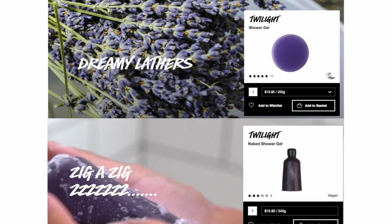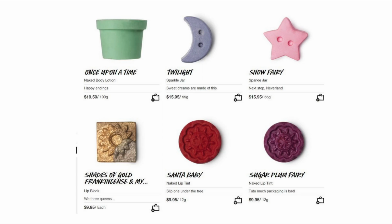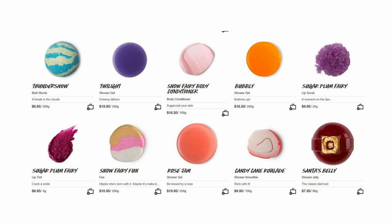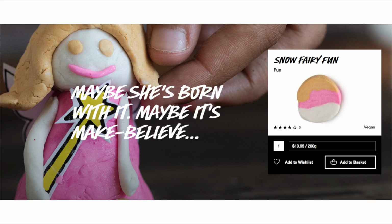Wow. They've also got a naked Twilight shower gel, which I love, the Twilight scent is amazing. Also a sparkle jar, or is that supposed to be sparkle bar? I think it might be sparkle bar. Rose Jam's back. I'm using that at the moment. Snow Fairy Fun, which is the kind of putty soap stuff.